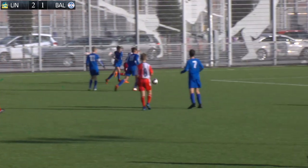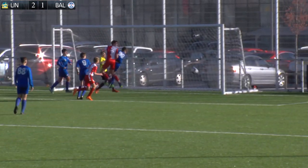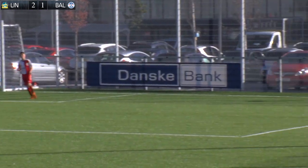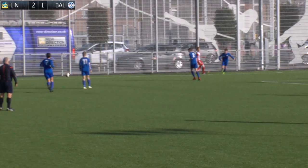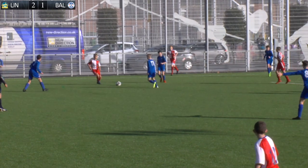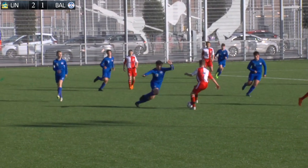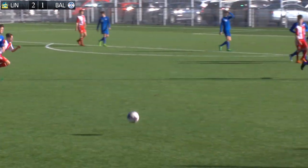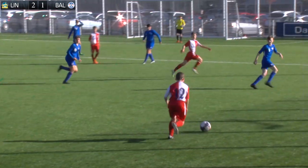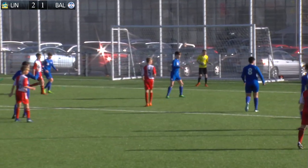Linfield were growing ever more confident, particularly Berry. Watch this Rabona cross that almost picked out Rory McConville to make it 3-1. Ballymoney's midfield were made to work hard as the half drew to a close. Jack Young dispossessed Oisin Casey, inviting fullback Ryan Burns forward, the Linfield player winning a corner kick on this occasion.